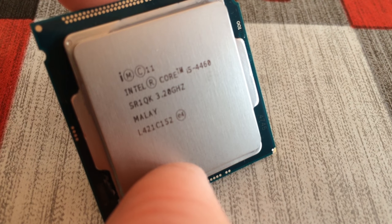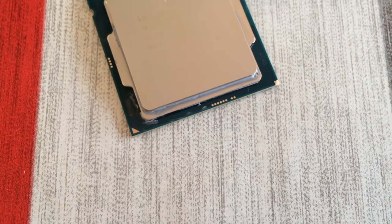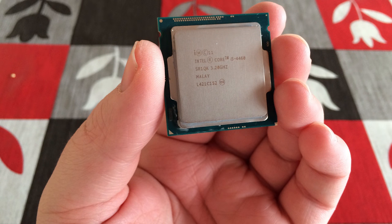Now this is my i5 4460. I got this pretty cheap used at a cost of £90 or about $112. It retails on average at £170 or about the same in dollars.